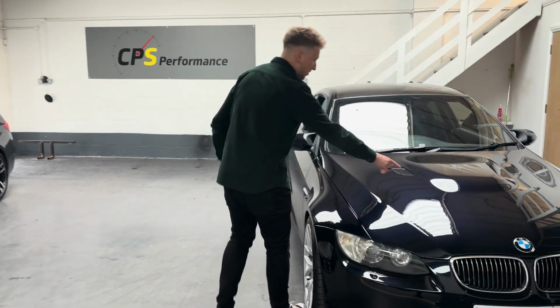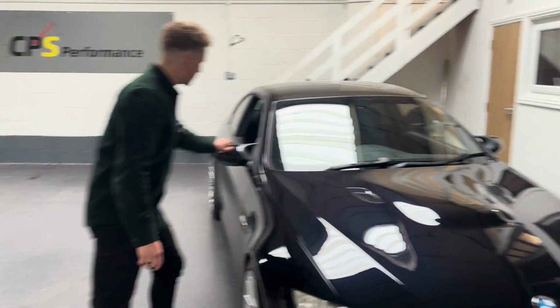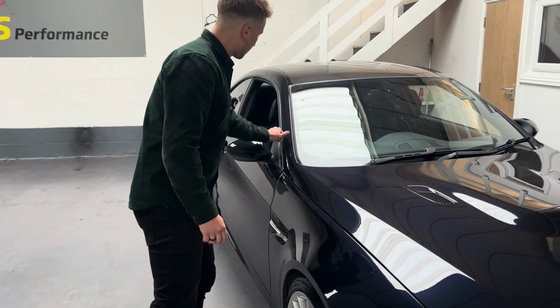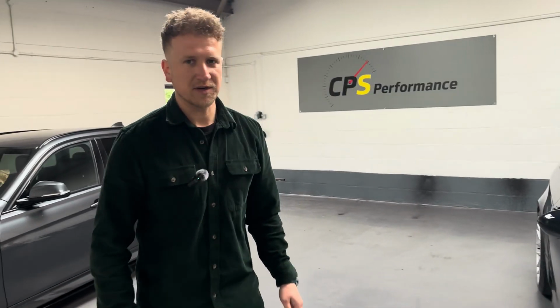Oh, look at that. Dirty bonnet bulge as well. That's M3 for you, isn't it? Look at that. And you just notice little things as well. You've got this little detail where the mirror meets the A-frame as well. M3s are just dirty, aren't they?